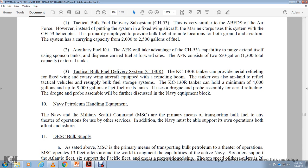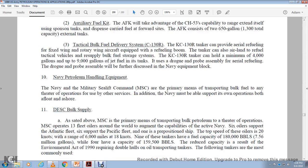Navy Petroleum Handling Equipment. The Navy and Military Sealift Command are permitted means of transporting fuel for the theater operation with the other services. In addition, the Navy must be able to support its own operations both afloat and ashore, and the Defense Energy Support Center bulk supply.